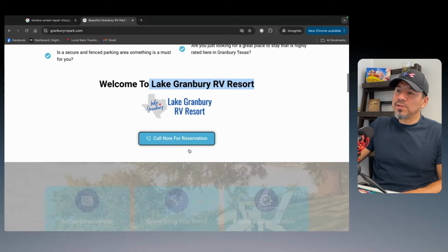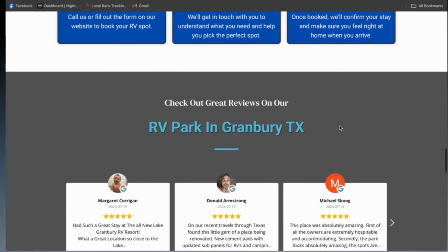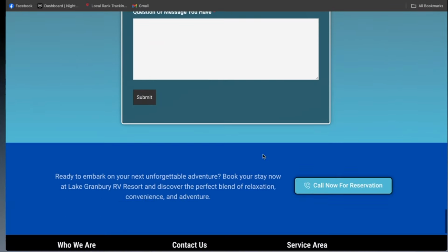That's the name of the business, but I want to see the H2 title tags. All right, here: What makes us different from other RV parks, Granbury, Texas? That's an H2 title tag right there. And that's another H2, RV Park, Granbury, Texas. So I think I only put it in three times. You don't really need to, like I said, we don't have much competition.